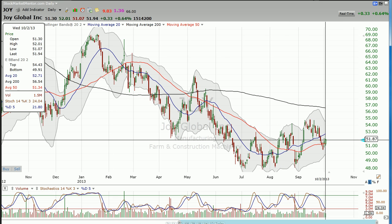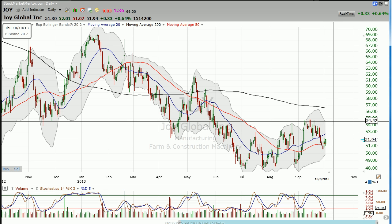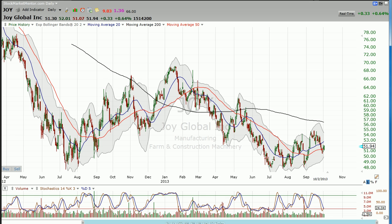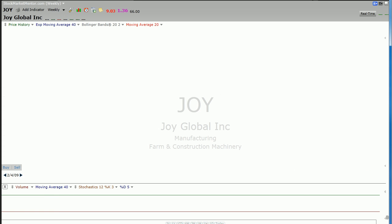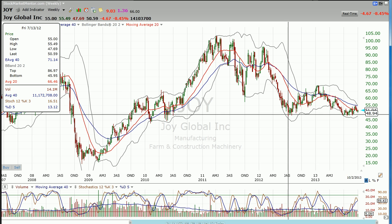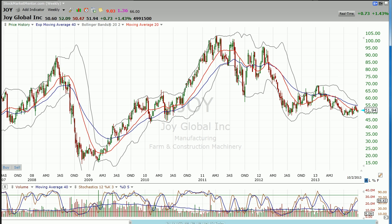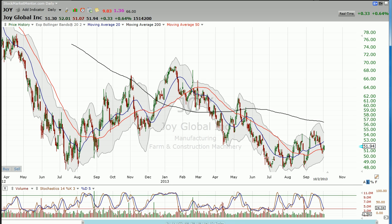If you buy the stock here, you're probably going to make some money. Probably going to continue to move a little bit higher. But again, it just depends on your time frame. The stock has been in a downtrend for quite some time. I guess you could say this is potentially a double bottom, but it really needs to get up above 55 before I would make that call.